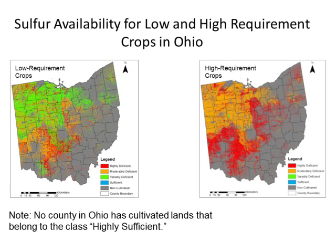I also wanted to show some results from Ohio. Most of it is green. Steve was talking about the different trials that we have in Ohio, and we have not seen good responses to sulfur fertilization. Not surprised, because most of it is variably deficient. It really depends. One of the things we haven't looked into from our trials is what specific soil conditions we applied this sulfur under. We have summarized it by county, but we really don't know. For low requirement crops like corn or soybean, it's mostly variably deficient in Ohio.